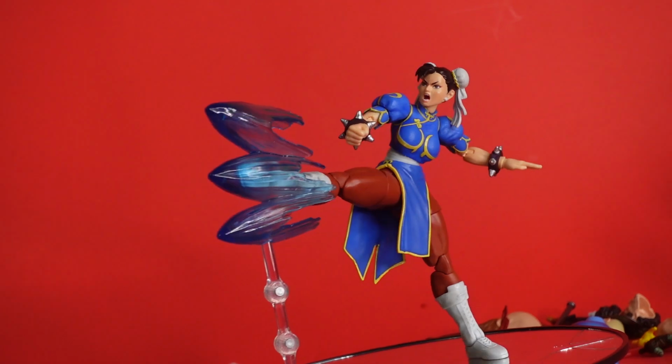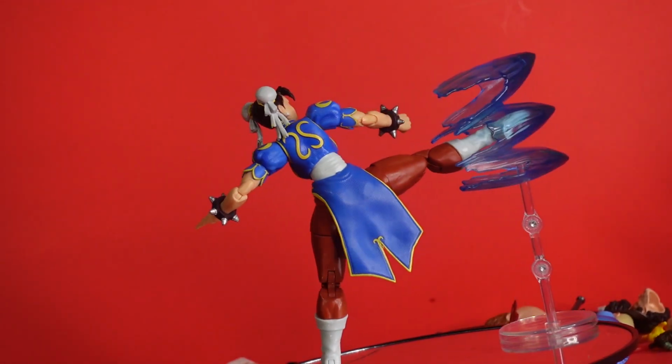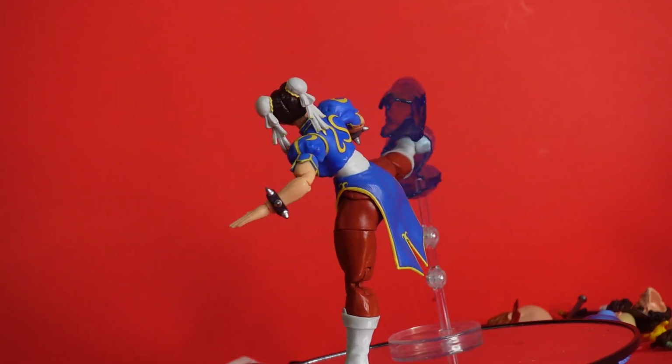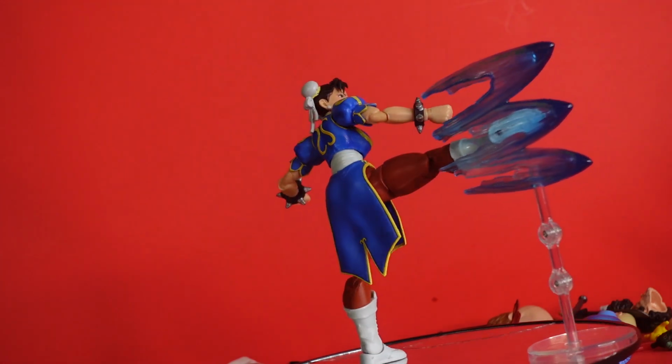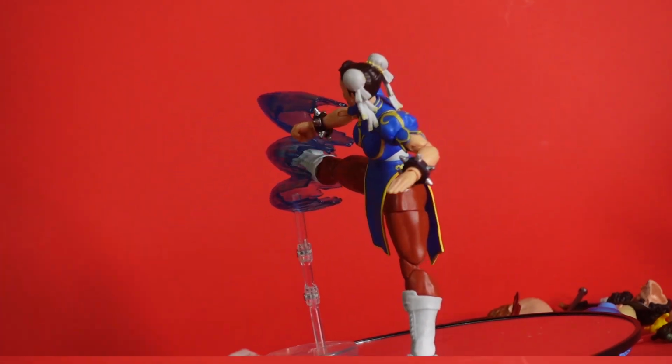Jada Toys is on the verge of becoming the number one action figure line, the king of action figures, if they can keep it up and keep it consistent and put out enough product. But this Chun-Li is dope. If this ain't the dopest figure I'm about to show you on this episode of Pallet Picks, it's up there. It's one of the ones.